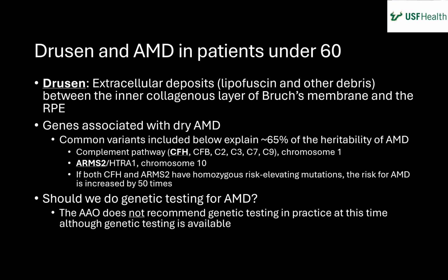Yes, yes. So, anyway, the genes associated with dry AMD, there are many, many genes. And the most important ones, as defined by the BCSC retina chapter, are the age-related maculopathy susceptibility gene, ARMS2, and it's right next to a different gene called HTRA1. They frequently undergo crossovers when the chromosomes are linking with each other and unlinking, so they frequently have mismatch mutations. And the other one is complement factor H. Most of the common genes associated with dry AMD have to do with the complement pathway.